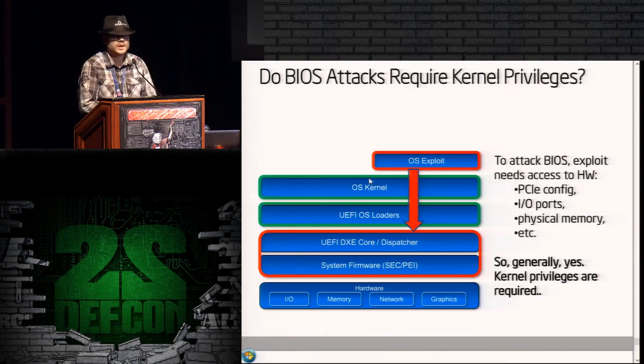And the last words. One may think that all of these attacks require kernel mode privileges. And typically, yes, because you work with the hardware, you work with the BIOS, you need to talk to the hardware interfaces: I/O ports, PCI config space, physical memory. So yes, technically this requires kernel privileges.